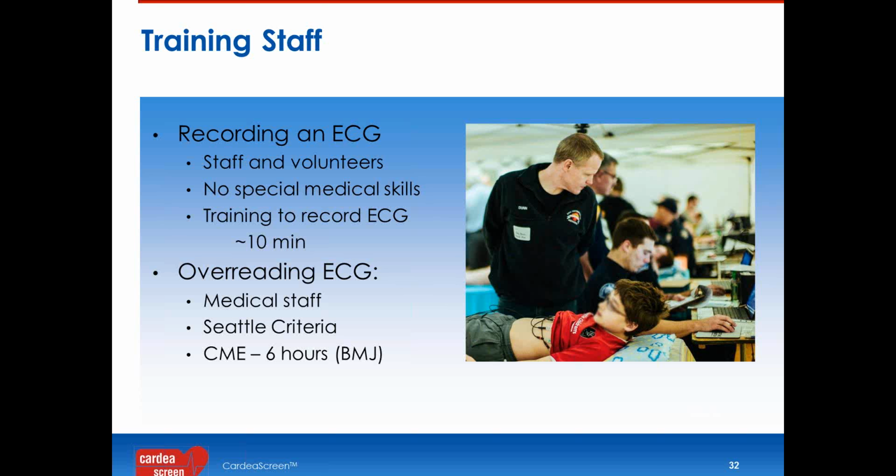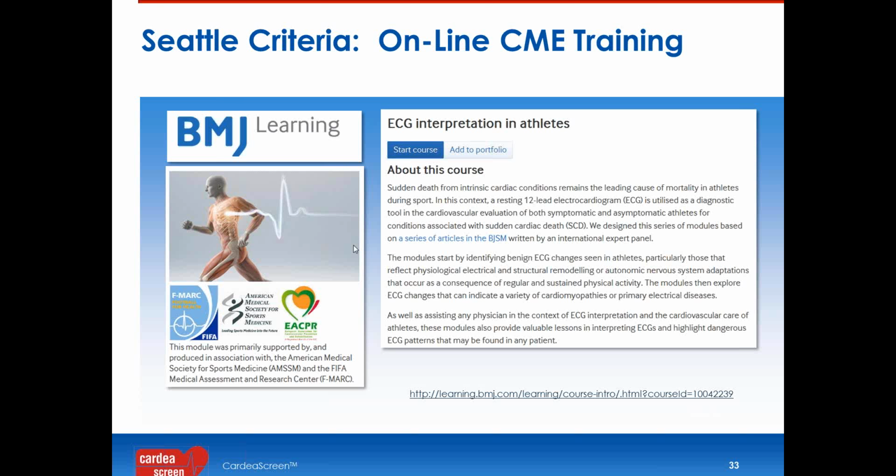The overreading of the ECG should be done by medical staff, and the record should be read to the Seattle criteria in order to improve your detection rates and keep a low false positive rate. And there's a continuing medical education program, 6 one-hour classes, now available through the British Medical Journal that's been done as part of the Seattle criteria. If your doctors are interested or concerned about how they overread the records, here's a great class where they can get their CME credits and feel comfortable in their ability to overread the ECGs.